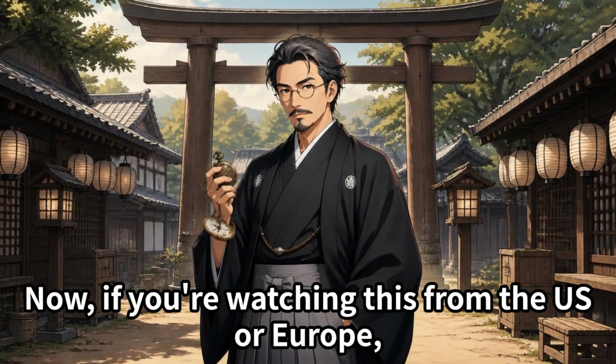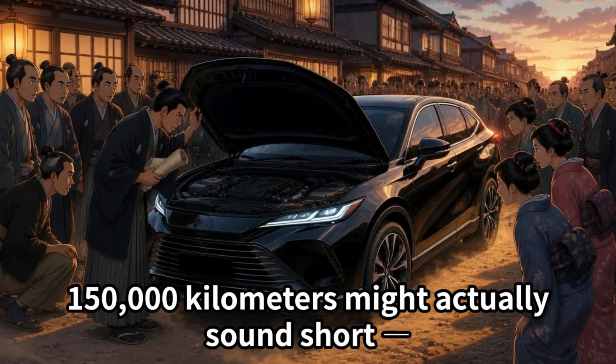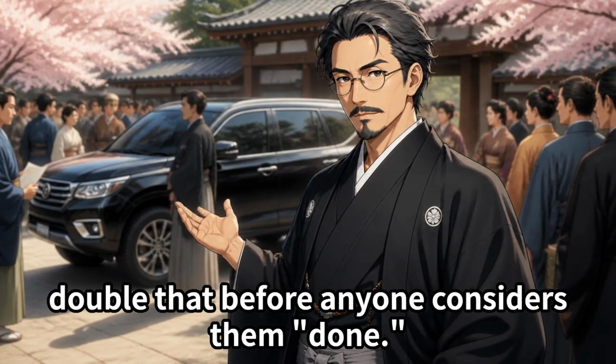Now, if you're watching this from the US or Europe, 150,000 kilometers might actually sound short. That's roughly 93,000 miles, and plenty of cars overseas run well past double that before anyone considers them done.